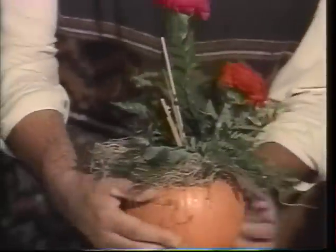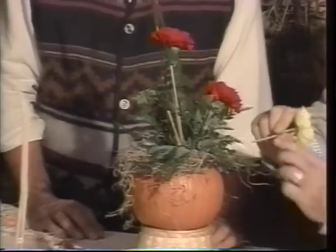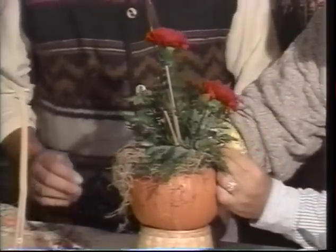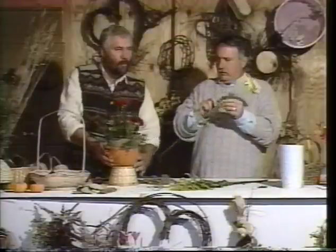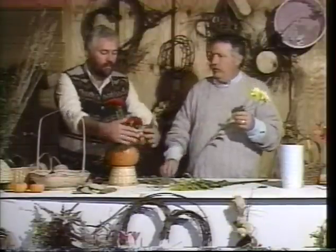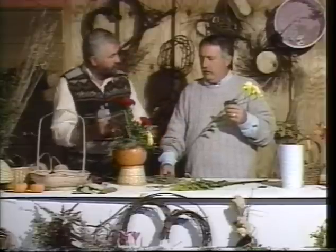Now he's going to put another one right down in here. A real short one right here. Okay, let me try this. Right in there. There you go. Now what you're going to do is put a couple down in here. It's not going to be high because our height we've already established. So what we want to do is establish just a boundary down below, a nice little space. Okay.